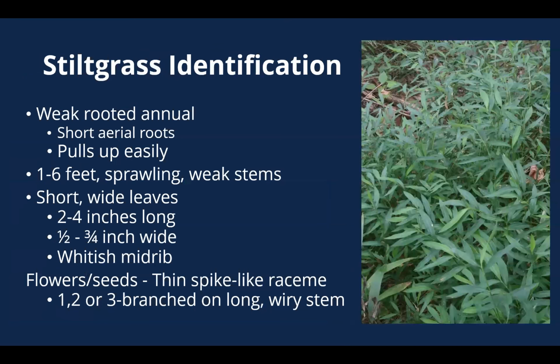So just a quick review on ID of stiltgrass. It's a weak-rooted annual with short aerial roots. That fact that it has those weak roots is why it pulls out really easily out of the ground if you give it a little tug. Sprawling, weak stems, particularly as it gets over about 18 inches tall, it does tend to sprawl pretty easily. Short, wide leaves, 2 to 4 inches long, 1/2 to 3/4 inch wide, with a noticeable whitish midrib that may be there, but also may not be there, kind of varies.